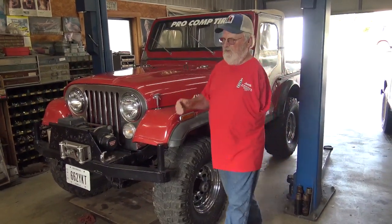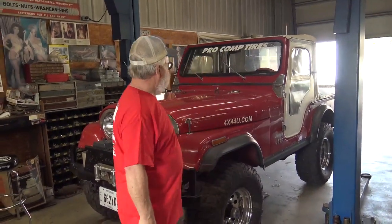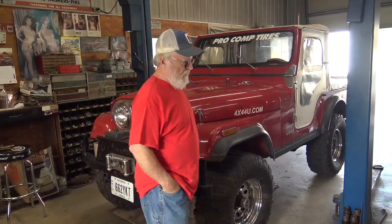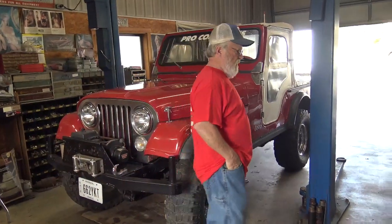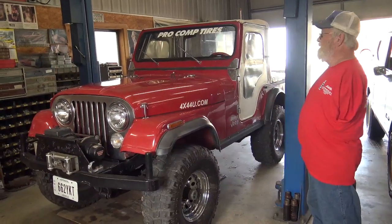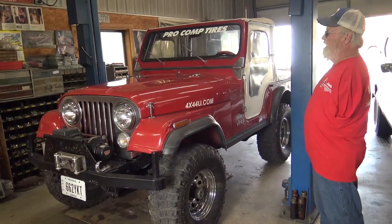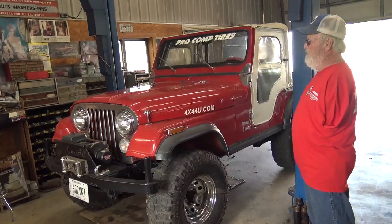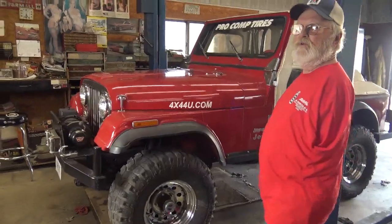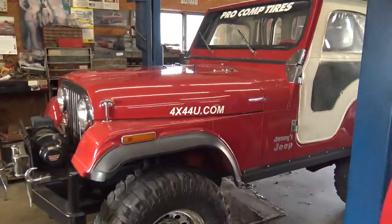Well, of course, '83 was the last year they built the CJ5s. A friend of mine bought this brand new in '83. He drove it to Moab, California, Washington State, sometimes once or twice a year, trail rode it, drove it back home.